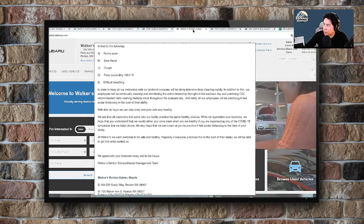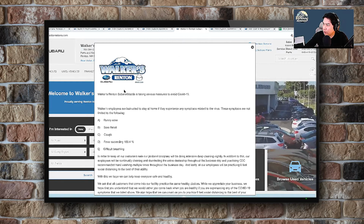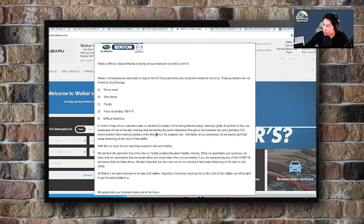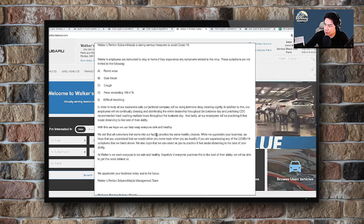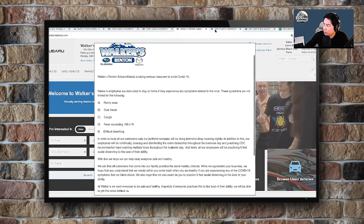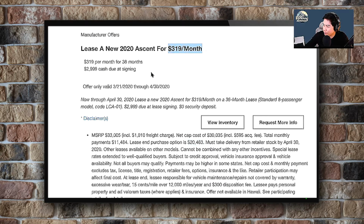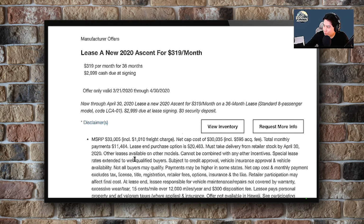If we look at this, this is Walker's Renton in Renton, Washington, and this is nice and courteous of them. They have a letter here that informs customers of their store policy when it comes to COVID-19. But if we take a look at their lease special, they have theirs listed at $319 per month. Relatively the same amount out of pocket, same MSRP car, same residual, 12,000 miles per year. So in a lot of ways, this is higher priced. This is $14 more than the special that's advertised in Southern California.